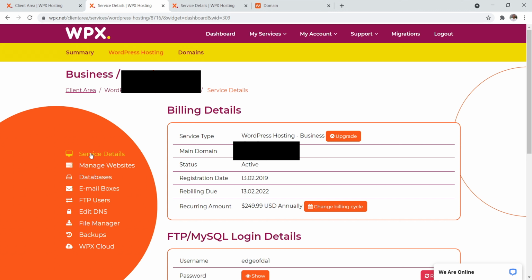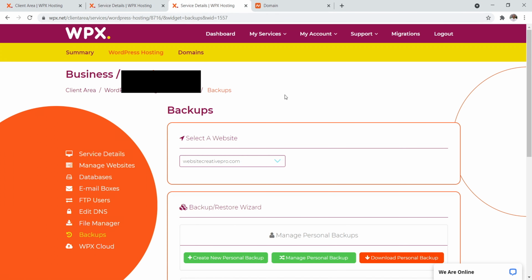Anyways, we have our service details right there: manage websites, databases, email boxes, FTP, edit DNS, file manager, backups. What's really cool about this is, first off, we have different backups that we can navigate to. For example, you're just provided with a backup, and at all times you can jump over here to backups, go to the little drop-down, and select your website.